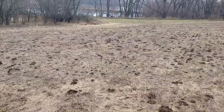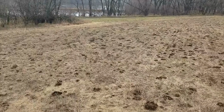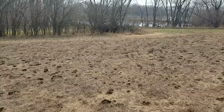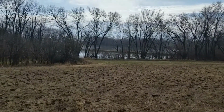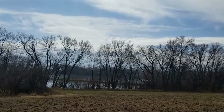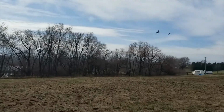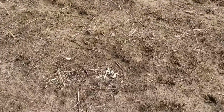This is also prime habitat for turtles to lay their eggs, and there's quite a few egg nests out here, and we'll go looking for some eggshells. Here's some geese out there in the distance. Here they come overhead. Everything's moving up the Mississippi and migrating back with the warm weather. And pretty soon the turtles will be up, and they're going to get ready to lay some eggs.